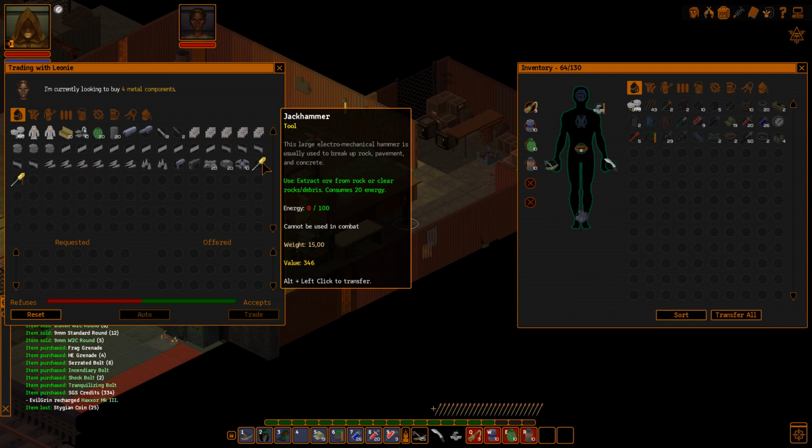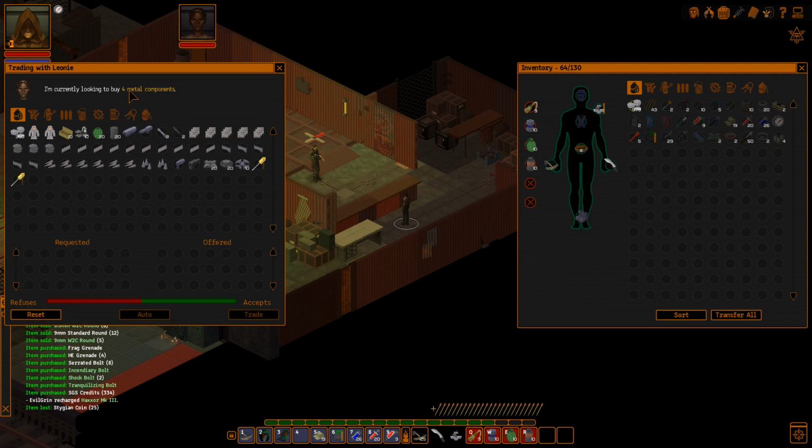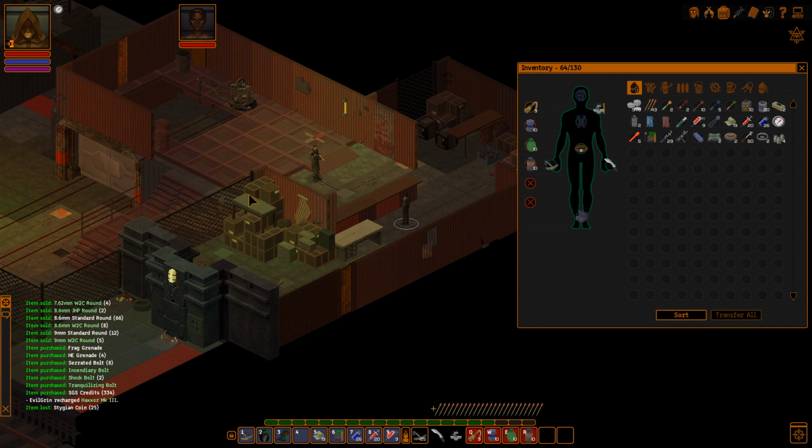Let's see. Okay, use extract ore from rock or clear rocks debris. Consumes 20 energy. Pretty heavy, I would say. Fire proximity suit. Buy metal components. Chemical trap case. I'm not sure if I would want to buy one.